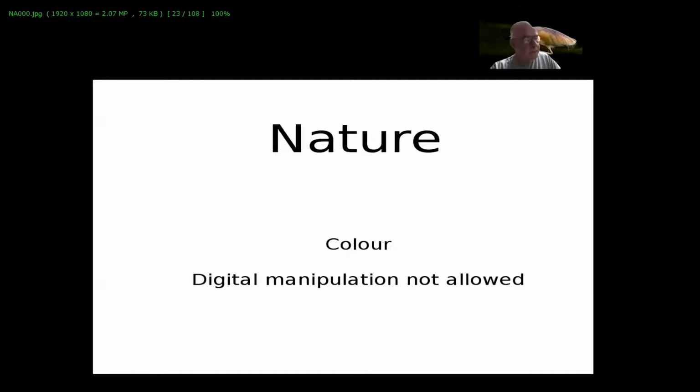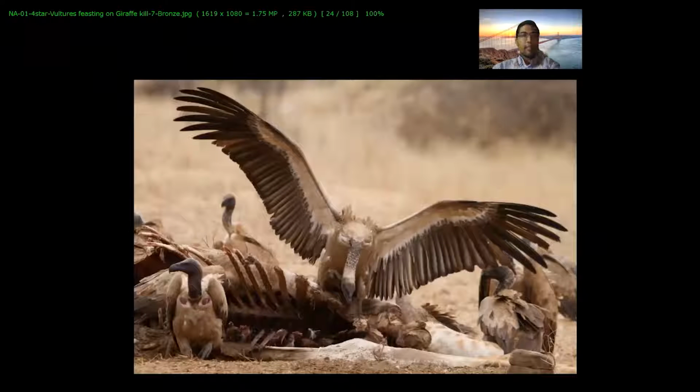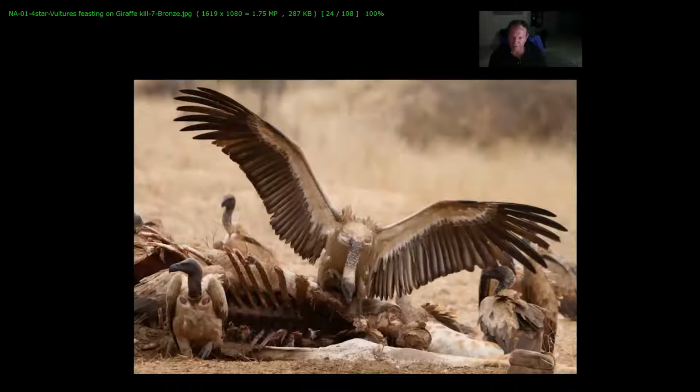Next category is nature. Vultures feasting on giraffe kill, bronze award. Yeah, we can clearly see those vultures are feeding on this giraffe carcass.